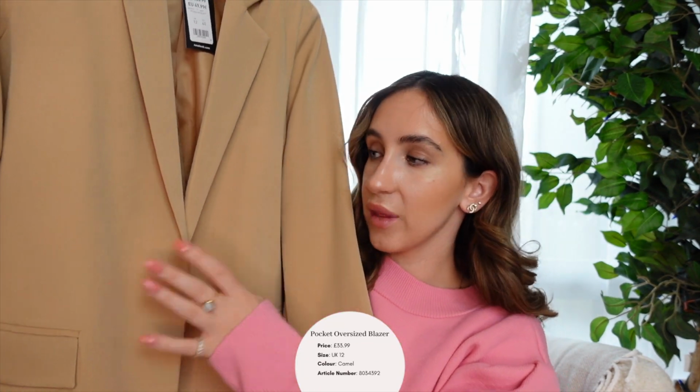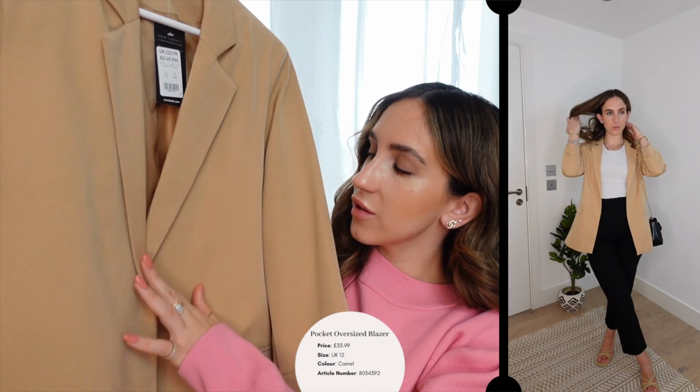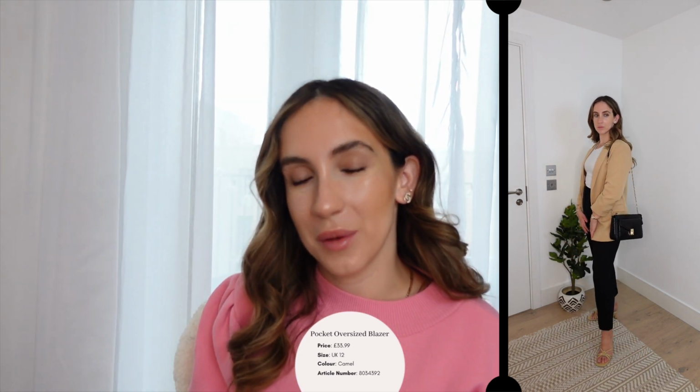To kick off the blazers, we have this camel longline blazer. It has 2 pockets on the front. Doesn't have any kind of button or fastening on the front either, so it is designed to stay open. It claims to be oversized on the website, but as you'll see on the try-on clip as well, it's not that much of an oversized fit. It doesn't fit snug and it's not fitted, but when I think of oversized, I think of something really oversized. And I did pick this up in a size bigger than I normally would, in a 12, and it still fits pretty nicely.